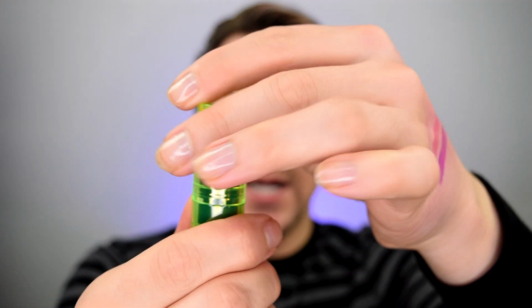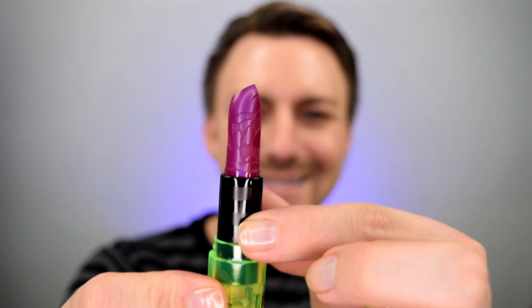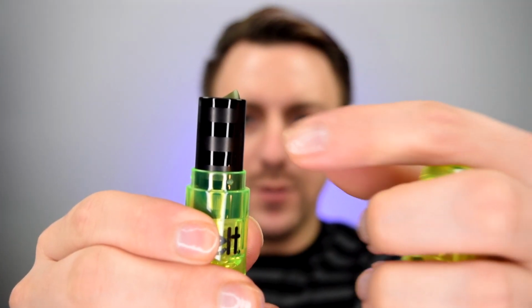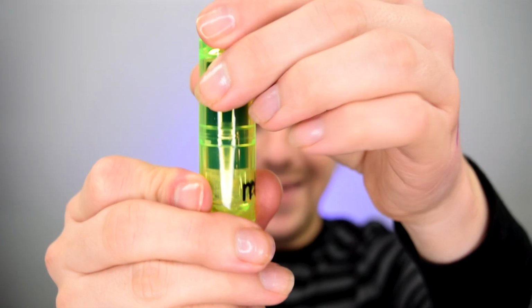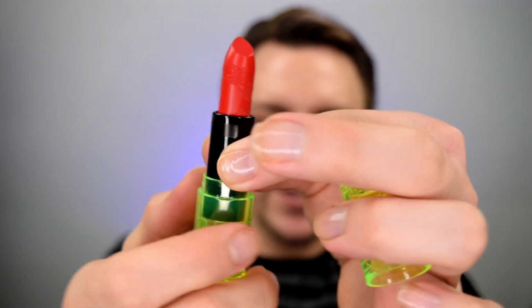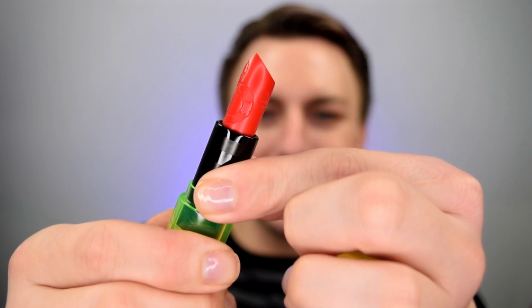And this one is in the shade Calypso. And it's got a sandworm printed onto it. That's so cool. So this is more of like a mulberry purple. We've also got the shade Ghost with the Most, which is like an olive green sort of color. And the last lipstick is the shade Miss Argentina. So dubbed appropriately because Miss Argentina wears pretty much this color lipstick. It's a very orange-based red. And that's all of the other items.